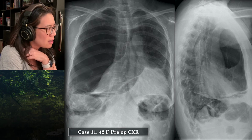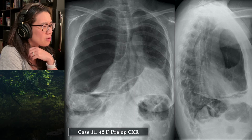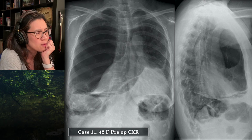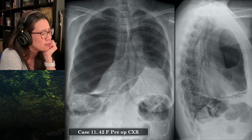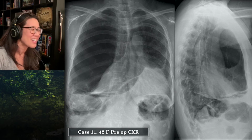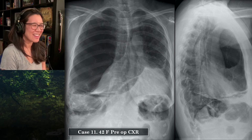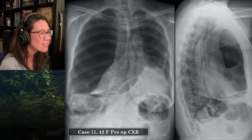There's a curvilinear density projected over the left lung, left upper and mid zone, and I'm uncertain what that represents. Where is it? So over the left lung, I'll show you with my cursor. I'm talking about this structure here. You don't need to use a cursor. You just need to describe it so everyone knows what you're talking about. I'm getting tired. You mean parallel to the left chest wall, about a centimetre in? There we go, that one. Yeah. So what is that line?